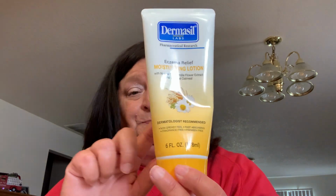This hand lotion, oh my gosh. I love this. And it's really not a hand lotion. You could use it all over your body because it's for eczema relief. It's moisturizing lotion with natural chamomile flower extract and something oatmeal. I can't read that fine print. It's non-greasy. It's fast absorbing. It's fragrance-free and paraben-free.